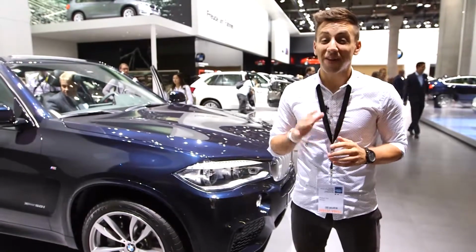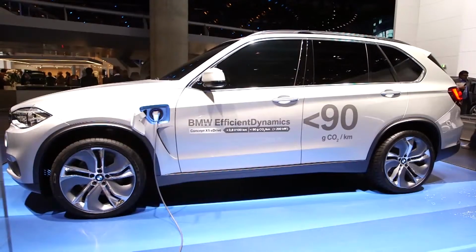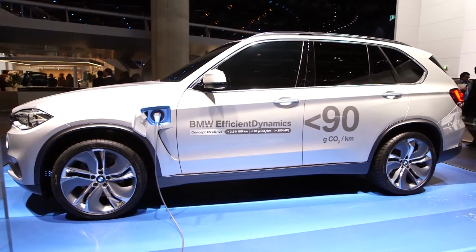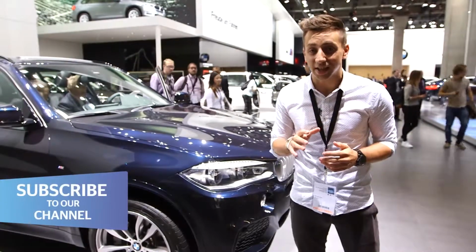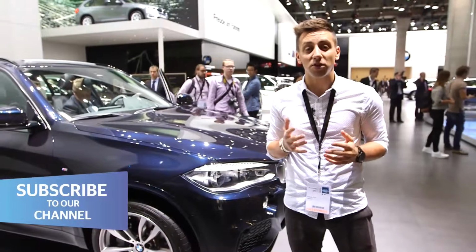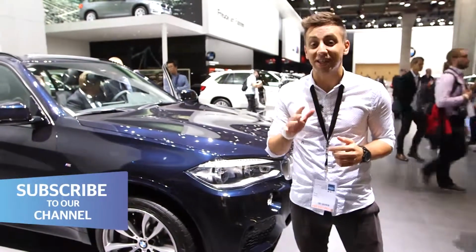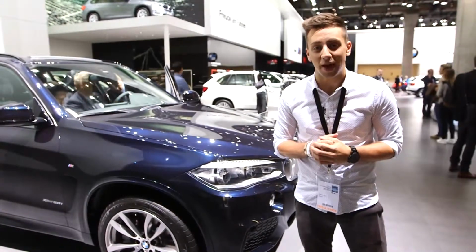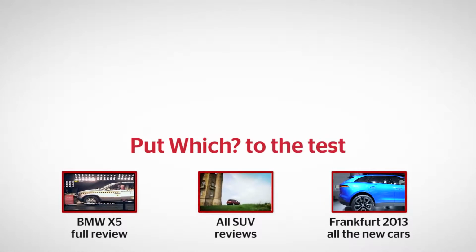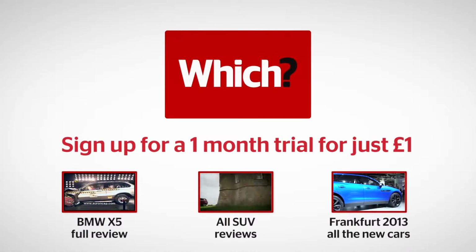There's an X-Drive e-drive concept with plug-in technology being touted at the show too, but there's no confirmation that this 74 mile per gallon engine will be available just yet. So for now, you'll have to make do with the normal combustion engines. These go on sale in the UK from the 16th of November and will be priced from £42,600.